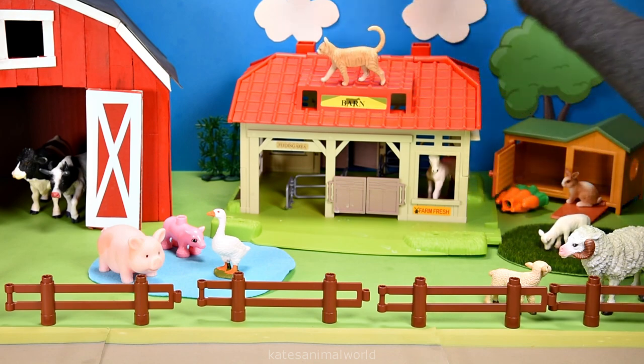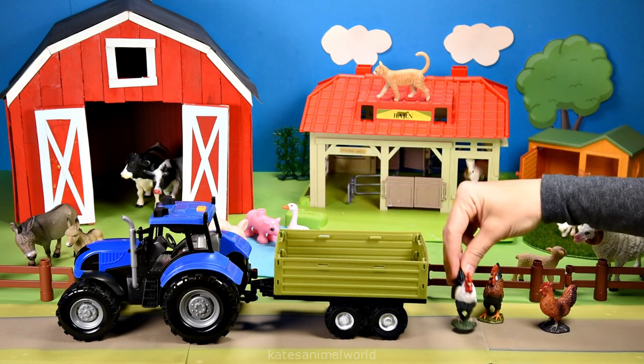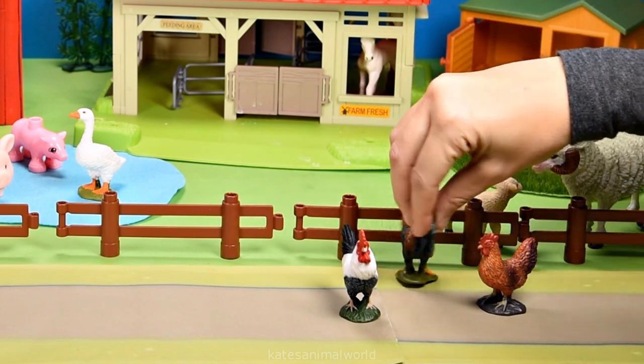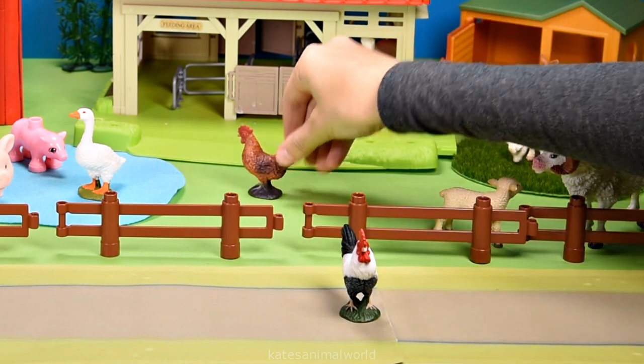Meow! Oh, the tractor's here. Who's that in the back? It's a chicken and two roosters. It doesn't look like there's a chicken coop here. Let me go get some supplies. Okay, sounds great. I'm gonna go check out the farm.